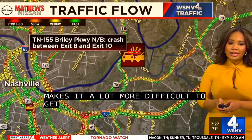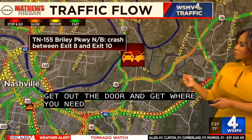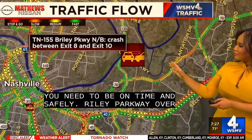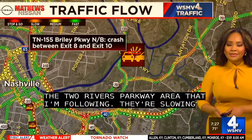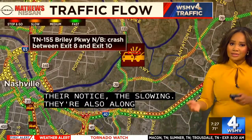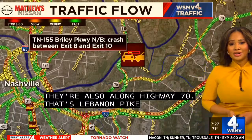Brightly Parkway over here, this is a crash as you are in the Two Rivers Parkway area that I'm following there, slowing there. Notice the slowing there. Also along Highway 70, that's Lebanon Pike. So everyone is feeling the delays this morning, Stefano.